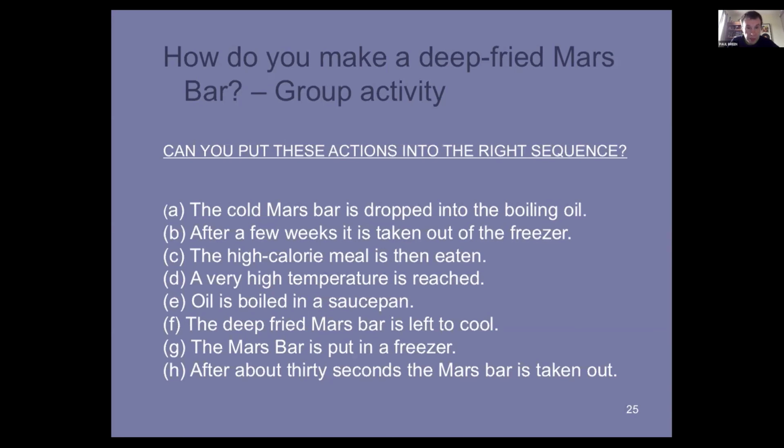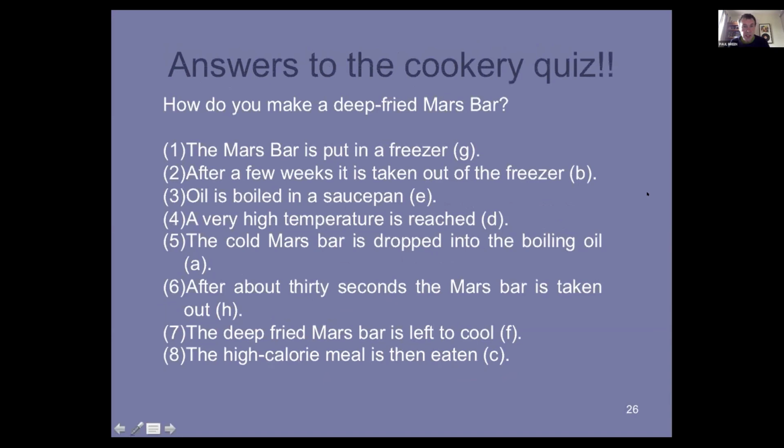Okay, because I'm conscious of time, these are the steps that you would go through in order to make a Mars bar deep fried. So you can see that everything again is in the passive. So the Mars bar is put in a freezer. After a few weeks, it is taken out of the freezer. Oil is boiled in a saucepan. A very high temperature is reached. The cold Mars bar is dropped into the boiling oil. After about 30 seconds, the Mars bar is taken out. The deep fried Mars bar is left to cool, and the high calorie meal is then eaten. And actually, students love doing this exercise because it does require a lot of critical thought.